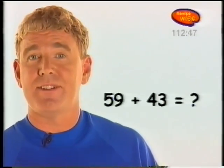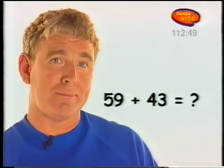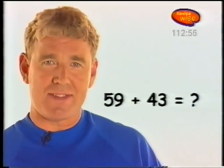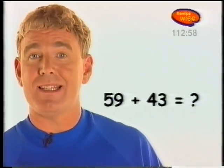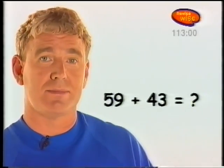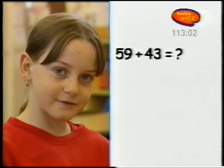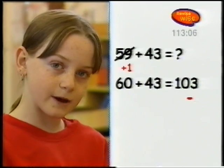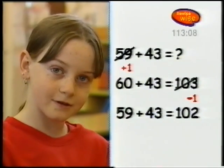Let's look at 59 plus 43. See how the maths team changed this sum into something easier on the way to getting the right answer. To find the answer to 59 plus 43, I'd turn the 59 into a 60, then at the end take away 1 and the answer would be 102.